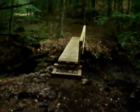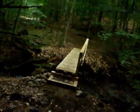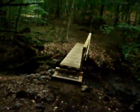Well folks, this is the first thing I ran into this morning on my way in, and I'm sure happy to see it on the way out. Brand new bridge over the little creek here.